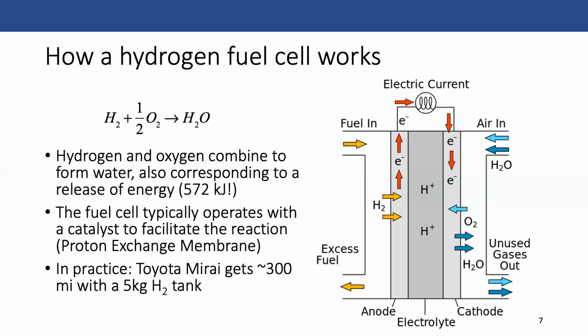You need to prevent leaks, and then three, it's designed with a lot of safety features in mind, because hydrogen is extremely reactive and extremely combustible.